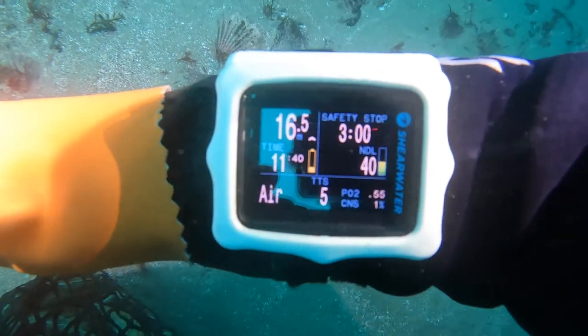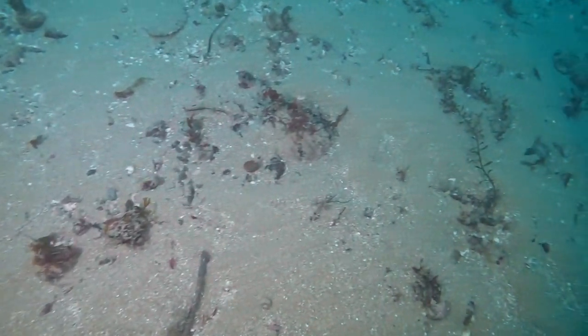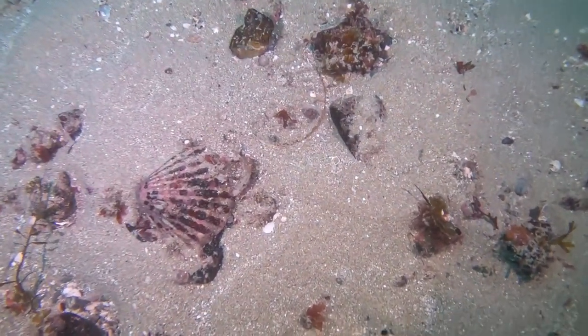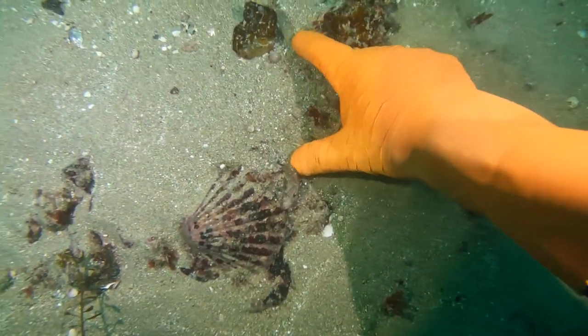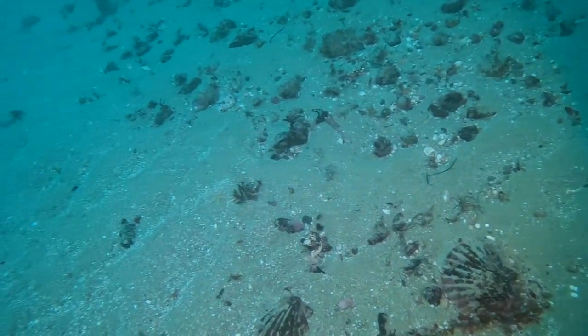Bar left, that's plenty, and I've got 40 minutes on my NDL. That's my no decompression limit, so I could stay down here for another 40 minutes before I go into deco. I don't want to go into deco, so I want to do another dive after this.